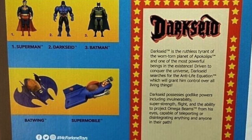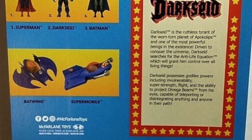McFarlane Toys has yet to put out an official announcement for these, though it looks like they are starting to slip out at retail. But again, no official word yet from McFarlane Toys. But these are definitely a nod to the original Superpowers line with the packaging and everything.